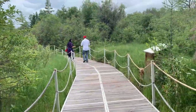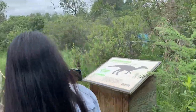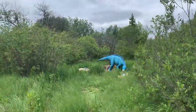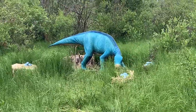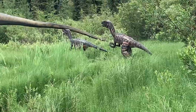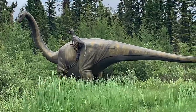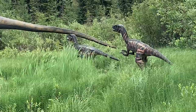And in this forest, you just don't know what you're going to walk up upon. Like, Maiasaura, meaning caring mother lizard. Dropping eggs. Very blue. So these guys must be trying to eat this guy because, well, they're on this guy. Either that or they're just going for a piggyback ride.